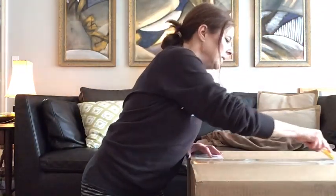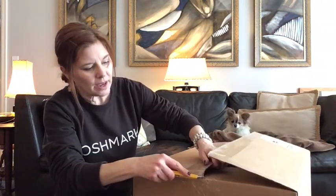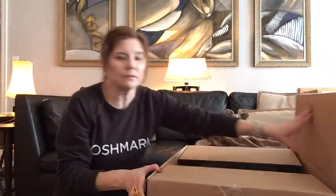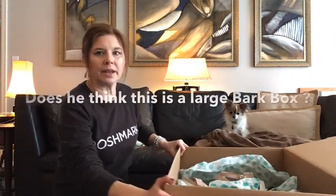I am going to get this open. They've changed their boxes. The other ones, I guess, people were complaining because it was too flimsy and they were busting at the seams and such. I like this. This is a really heavy box. Of course, I have my dog in the background. He is going to hang out.